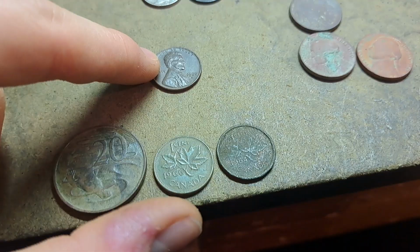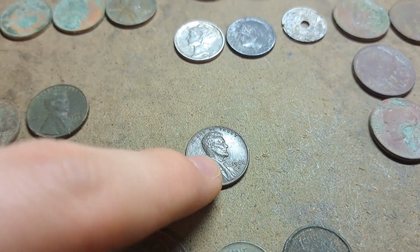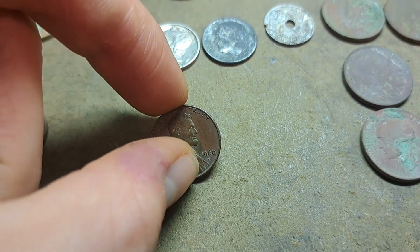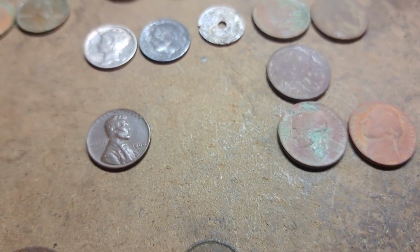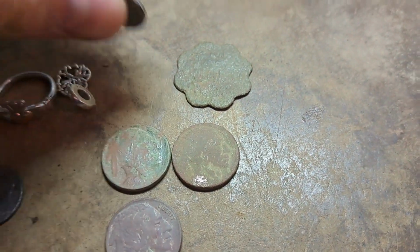So, this is that 1960 D small date. It's in pretty good shape. I can't remember where I pulled it out of, but it's a nice red color. Most of the time, those come out of the ground orange, especially where I'm from. They all just get toasted. I guess we'll go up here.